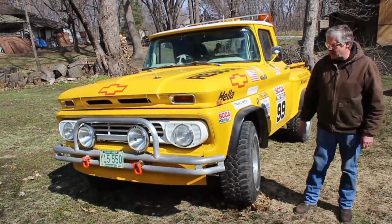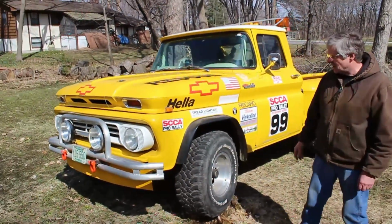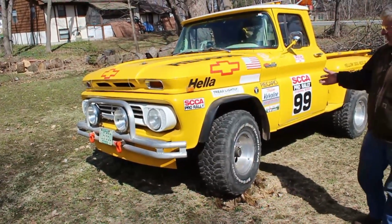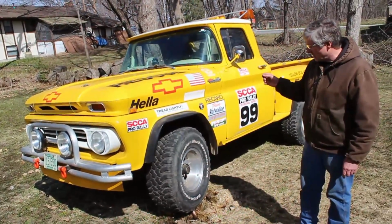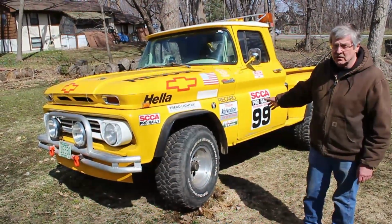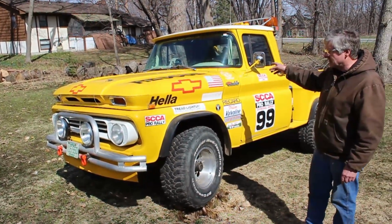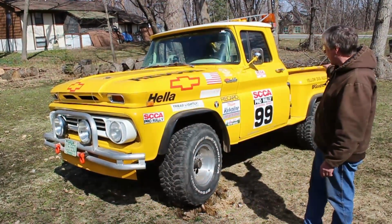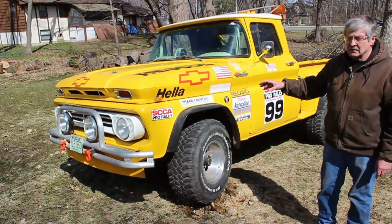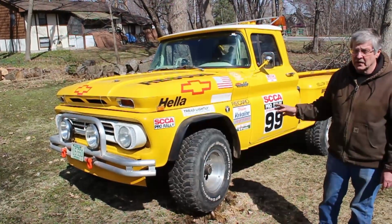As you can see, it's modified a little bit. It looks pretty stock on the outside except for the wheels and the tires, but the only parts that are still original are the two axle housings, the transfer case, the frame rails, and the cab itself. The hood, fenders, back fenders, most of the box, all the electrical, the transmission, the engine, the bumpers, all that's been changed over the years.